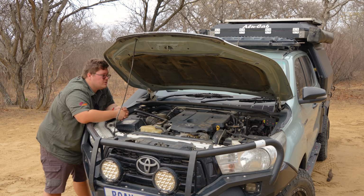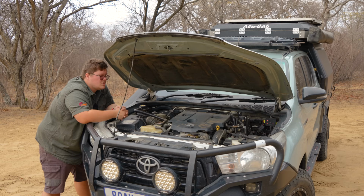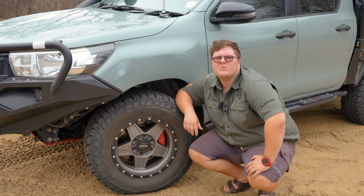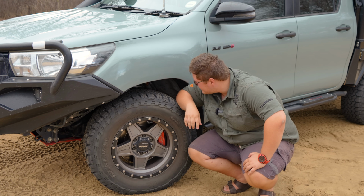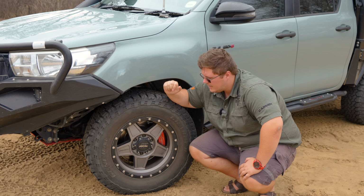I think it's important to replace oil often. We service basically every 5 to 10,000 kilometers, somewhere in between there. So far, so good. Before we move on to all of the fun stuff at the back, there's some pretty crucial things going on here.